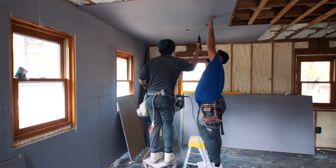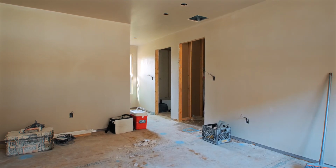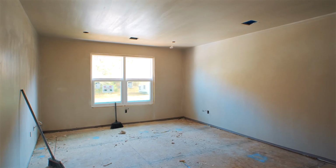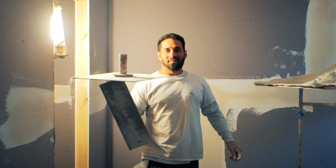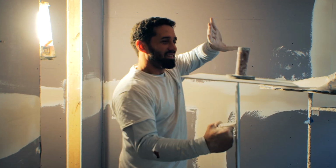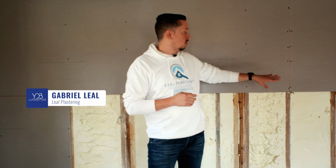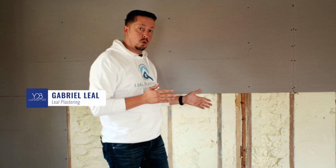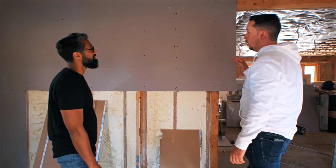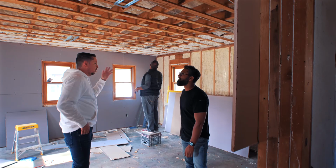The next step after installation is drywall and plastering. What you see around me right now is not just paint, it is actually a level finish of plaster where it's completely smooth to touch. It makes the process of painting that much easier. With plaster, you're also covering the whole sheet of drywall top to bottom. You're not only doing just the seams or the screws, you're actually going over with that skim coat of plaster from top to bottom.